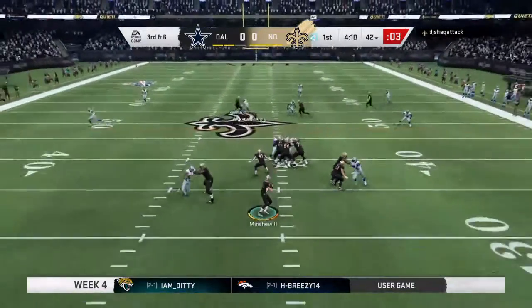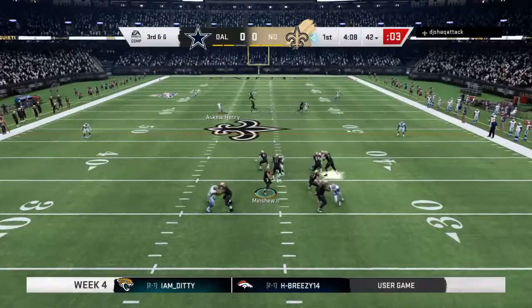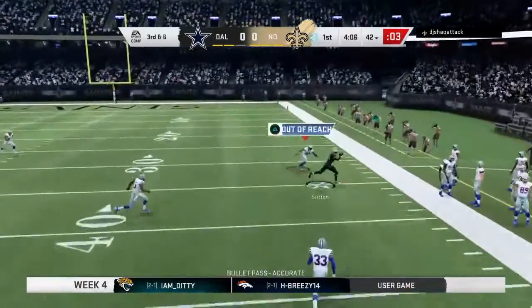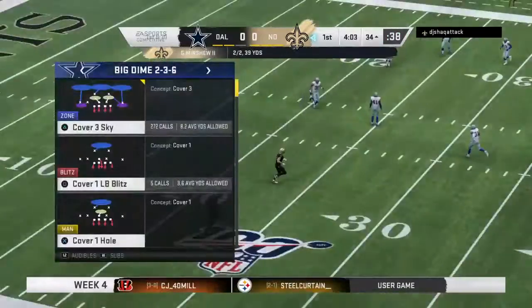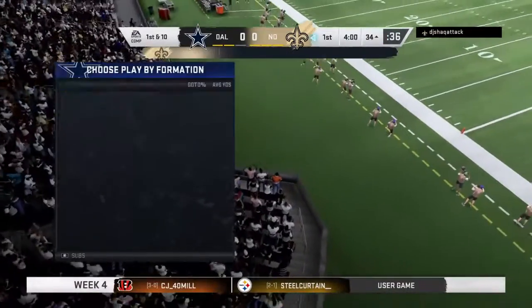Looking to throw it. Minshew. He's got a man. It's Sutton. That's complete. Called that a very strong gain of 24.